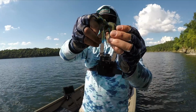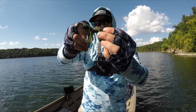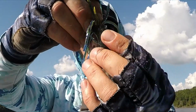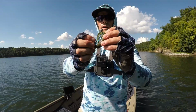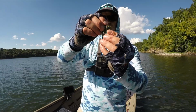You want to leave about 1/4 of an inch between the hook point and the front of that tube, and that's going to allow room for your jig head to get in there. So you're going to bring it out like that right there. See the hook point? Keep the tentacles up to the top. You don't want these tentacles to go down inside of the tube. That's going to make it look kind of funky. So hold it upright like this as much as possible.